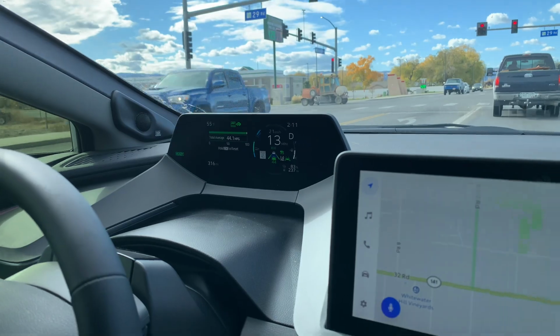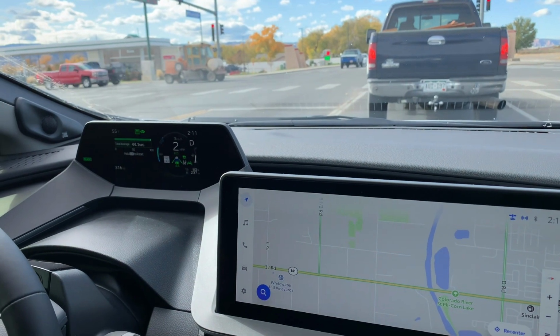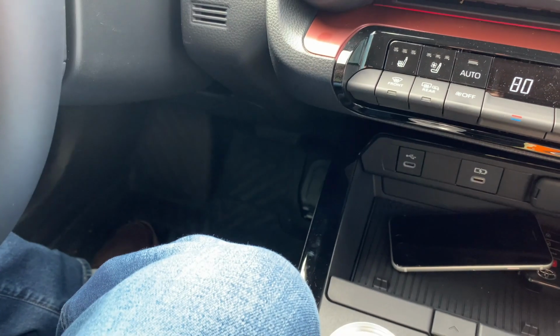So there's a stoplight coming up. There's a truck in front of us. I'm not going to push the brakes. It's going to see the truck. There we go. I'm not touching the brakes. I'm not doing anything. And we're coming up on the truck. There we go. It's doing everything on its own. And we are now at a complete stop. Way better than the last generation Prius. It was not that good. I didn't trust it that much. This one, here we go. We're just sitting here. It stopped on its own.